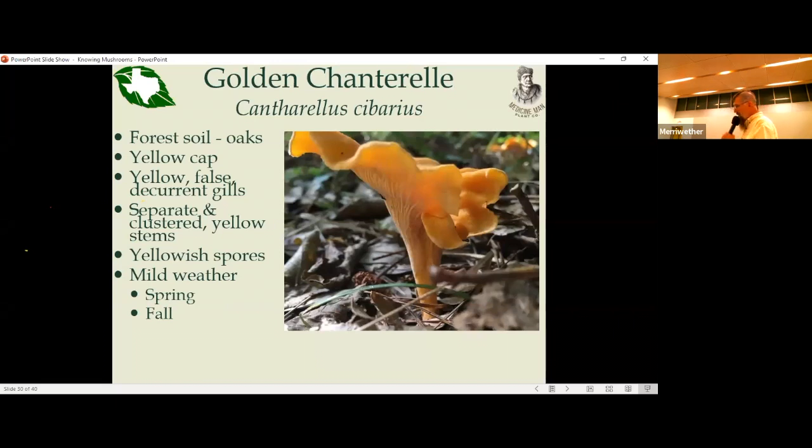The main difference between this one and the Texas Chanterelle, the color of the golden one is a bright yellow. It's this color, which is hard to see because we have very orange light here. I'm going to keep that for now. All right, so you have these golden mushrooms sitting out there.